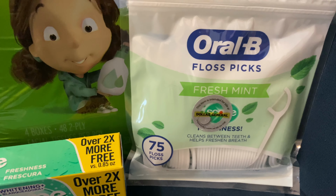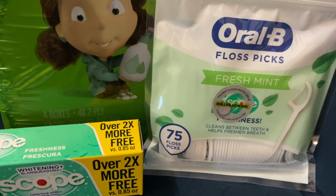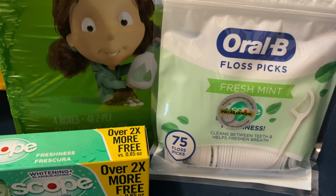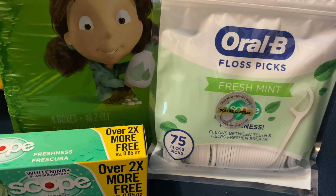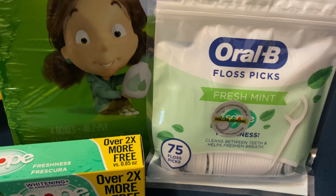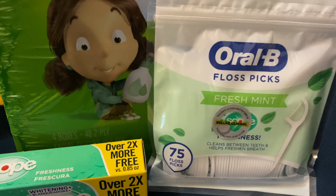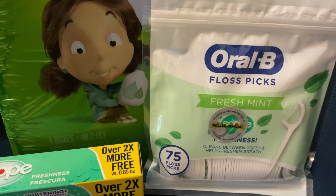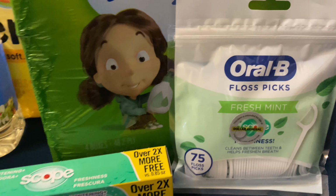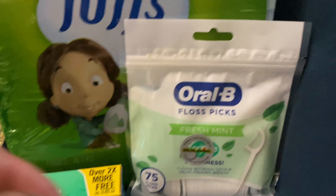The next thing is the Oral-B floss picks. These Oral-B floss picks are $3.35. There is a $2 off digital coupon that is attaching. Y'all, we haven't had a floss pick coupon in a while, as far as getting it at a low price. So if anybody's wanting floss picks, you better go and get you some.